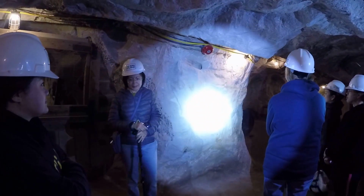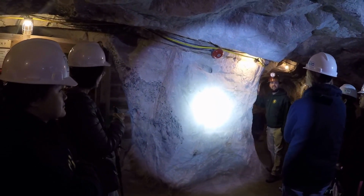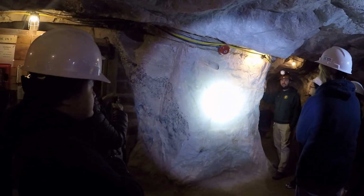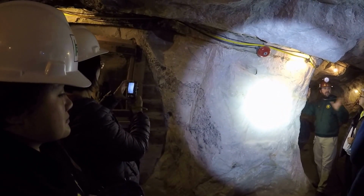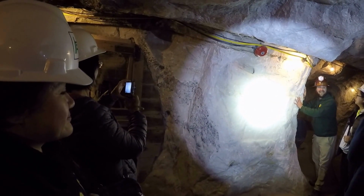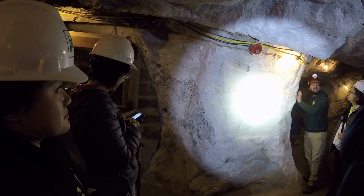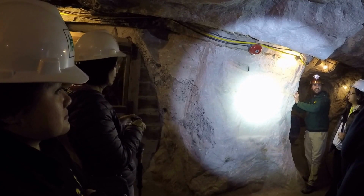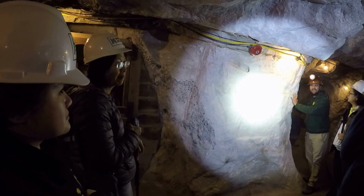You see how white this is? This is 95% white silica sandstone. Like how we had very poor quality coal, we have very high quality sand. For glass making, you need 75% silica. This is 95%. Wow. This is clear glass. This is the high-end stuff.